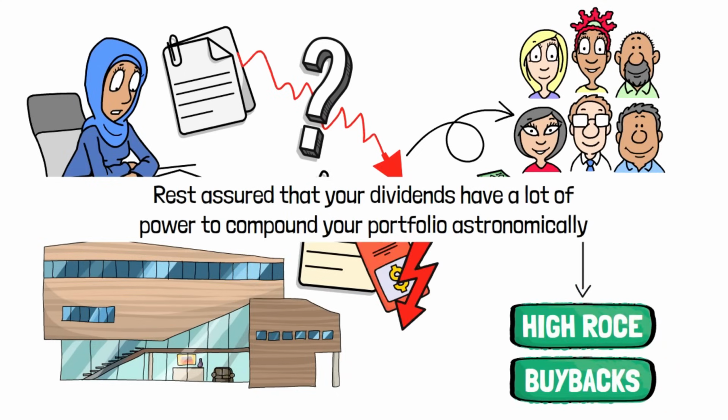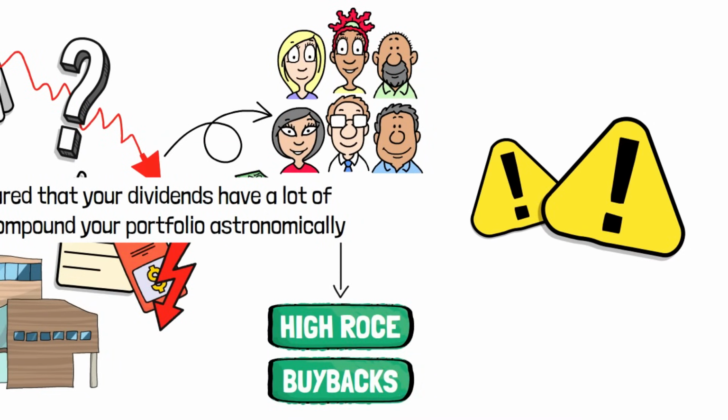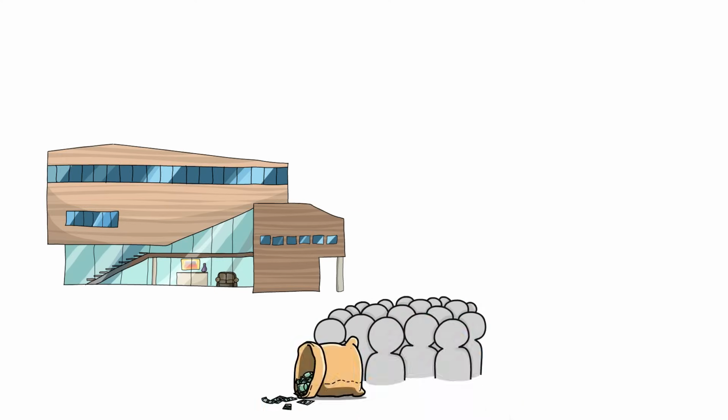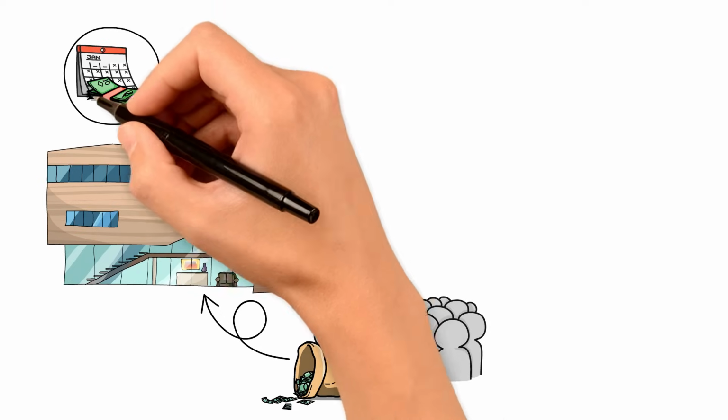Nevertheless, now that we have talked about the 3 fastest ways to multiply your portfolio, let's move on to the next part of today's video, which is about the common mistakes that people make when trying to do so. For starters, one of the most common mistakes that investors make when buying a stock is doing so solely on the basis of its dividend yield.